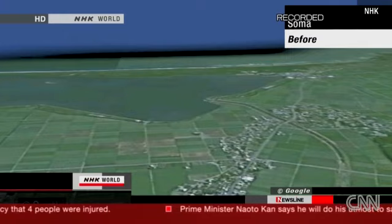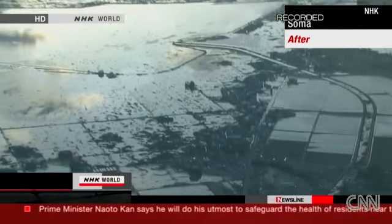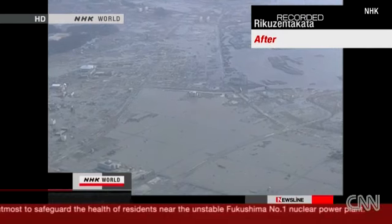And then once again, the footage or the picture after the earthquake. The residential area has been inundated. And as you can see, it's been devastated.